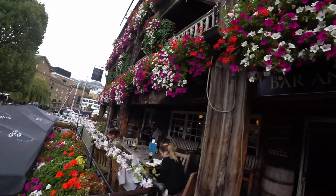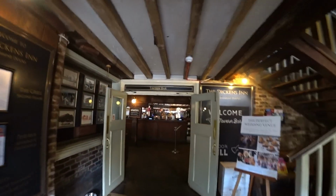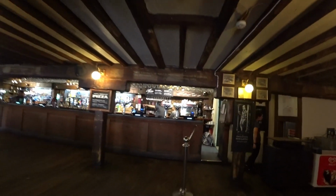Not the best ale selection, but if you're in London for the first time and you're in the UK for the first time, you've really got to try ale. Don't waste your time on boring lagers. Try the ales, and this is a good place to have it. As good as any, really.